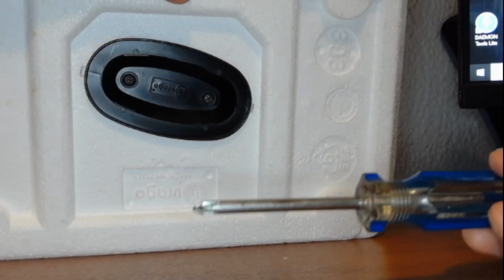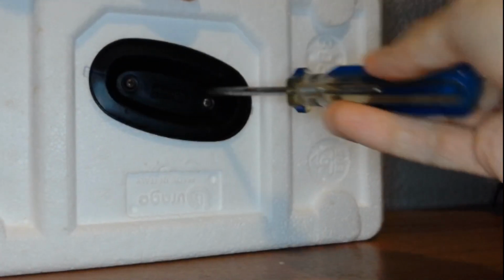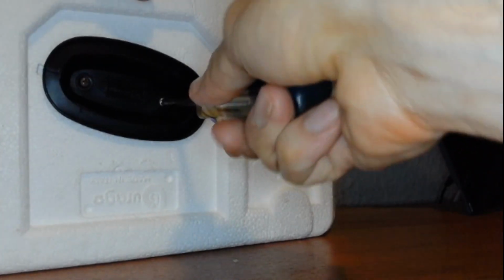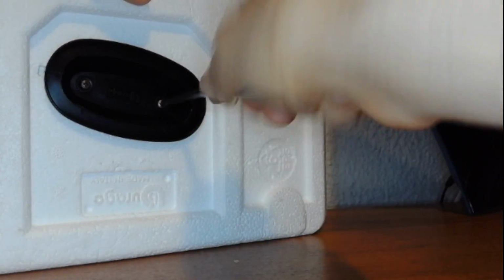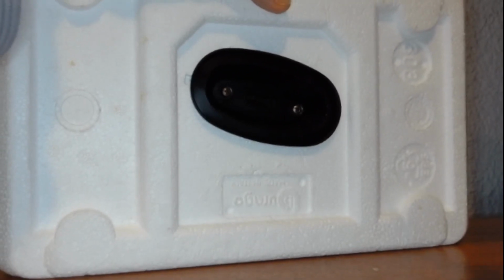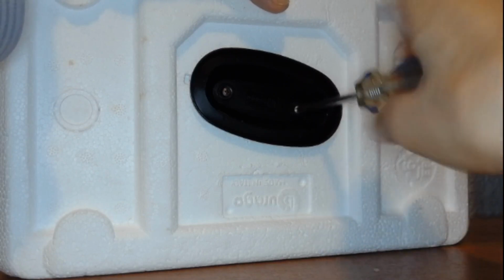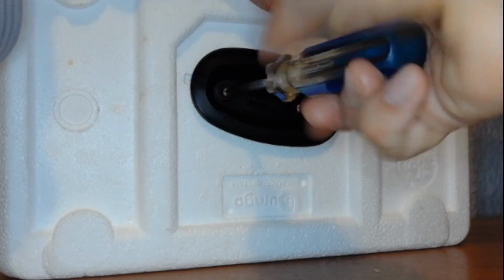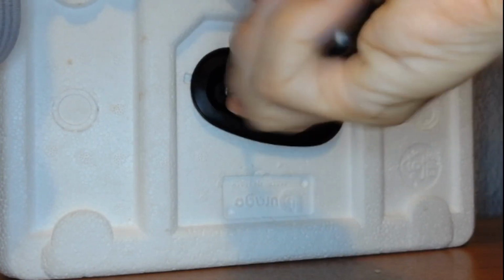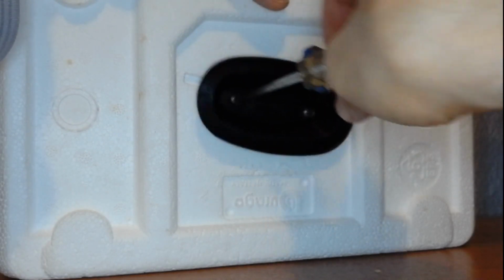Vamos tirá-lo. Tenho aqui a ferramenta. Tenho aqui o outro rachador. I have here the screwdriver. Let's take it out. Be careful. Being really careful to take it all out. Vamos tirar tudo, tenho muito cuidado para eventualmente não estragar o carro.